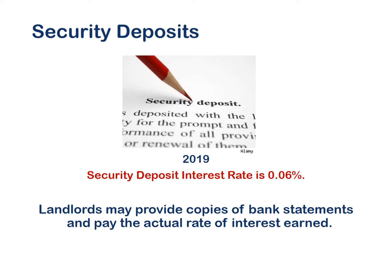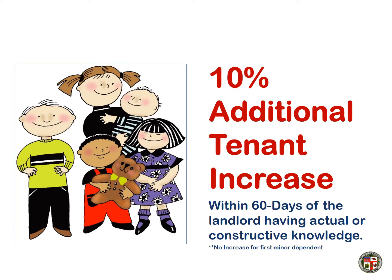Since we mentioned security deposits, it's also important to know that security deposits can earn interest if a landlord holds the deposit for at least 1 year. In determining the interest rate, landlords may provide copies of bank statements and pay the actual rate of interest earned to the tenant. As in the previous slide, this rate changes annually, so be sure to check in with HCIDLA for the current rate. Under the Rent Stabilization Ordinance, landlords can increase rent without approval when an additional tenant moves in. Landlords can increase rent within 60 days of learning about the additional tenant. One caveat to this is that there is no increase for the first child added to the existing tenancy.